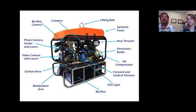So for multi-beam, what we do is we put that in HiPAC and we overlay the ship and the ROV on it, and we basically use it to drop the ROV. So we'll move the ship over a certain thing, and then we'll go over a certain feature with the ROV, and that's kind of how we move.